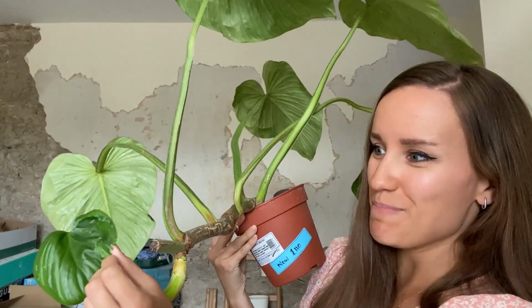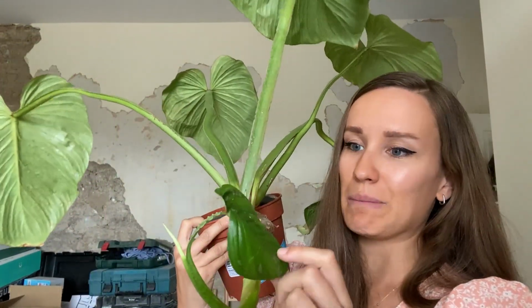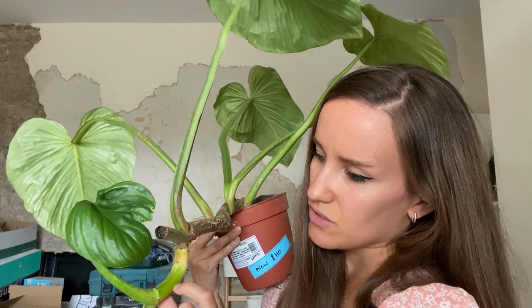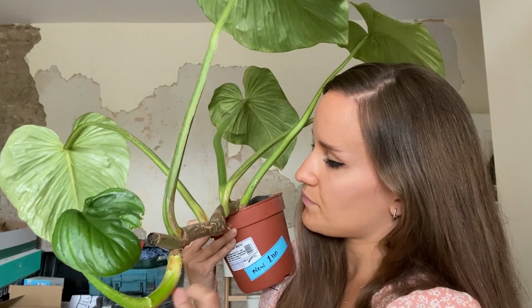Finally got a new leaf, but look at the size of it. It's absolutely massive. Oh, and another new leaf on the way. Is it worth keeping? No, I don't know. It's not great. I could just chop that and let it grow, you know, start again.